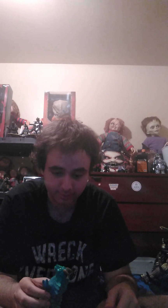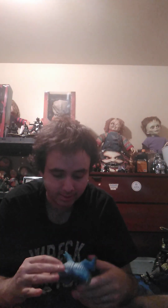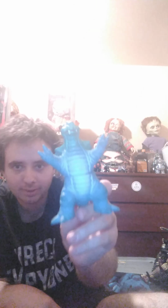Then I don't know what this is supposed to be. A Baragon, maybe? It resembles Baragon a little bit, but it doesn't say anything on the feet. Apparently back in the day, when they were making kaiju figures, they made them weird like this. I think from Bullmark or something, I don't know. Oh look, I was about to say Rodan. Another Mothra.